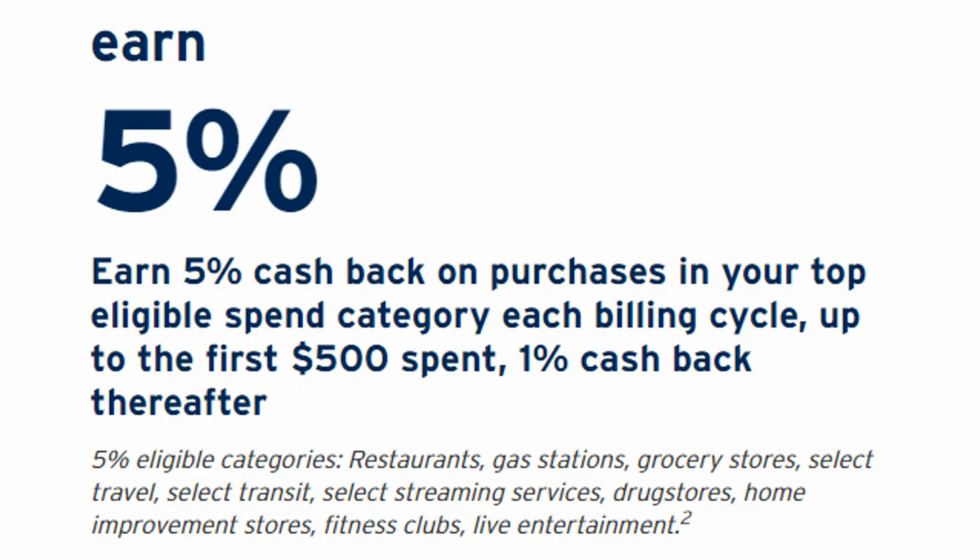Now, the second thing that I like most about this credit card, and probably my favorite thing about this card, is the fact that it does earn 5% cash back in a category of your choice. Now, the categories that are offered for this credit card include restaurants, gas stations, grocery stores, select travel, select transit, select streaming services, drugstores, home improvement stores, fitness clubs, and live entertainment.